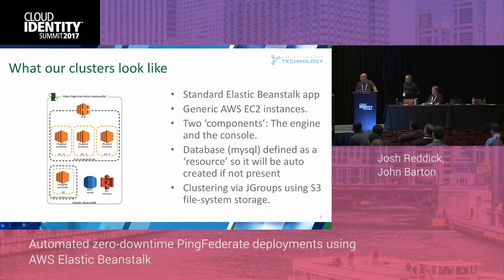It's listed down here under Elastic Beanstalk. Technically, RDS and S3 aren't part of Elastic Beanstalk, but you can reference them from your Elastic Beanstalk apps. So that's still included here.